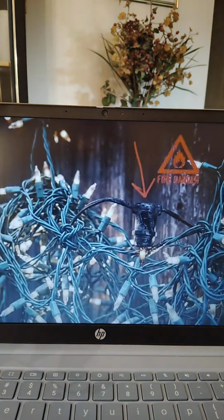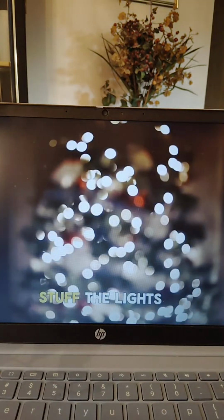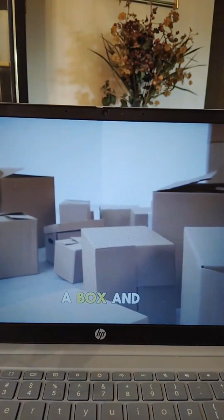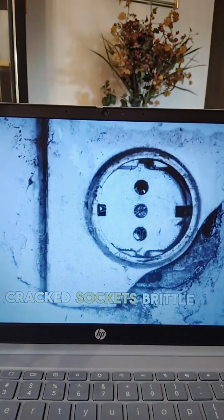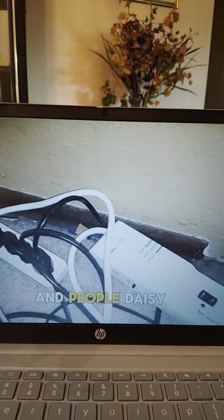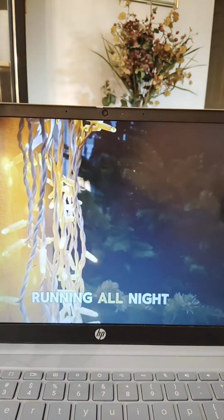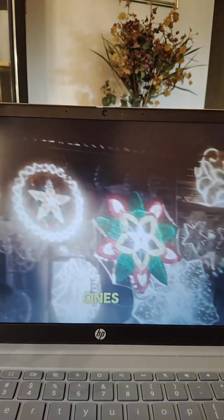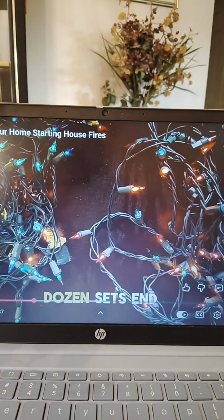Number 8, cheap string lights and seasonal decorations. The bargain bin stuff. The lights you buy for 10 bucks run all season, then stuff in a box and reuse for 5 years. Cheap lights cut corners on the wiring and the insulation. Cracked sockets, brittle cords, and people daisy chain 10 strands together and leave them running all night against a dry tree or a fabric curtain. Buy decent ones. Look for a real safety rating on the box. Don't string a dozen sets end to end.